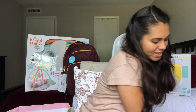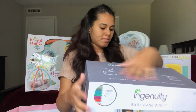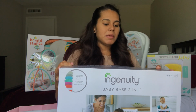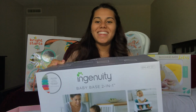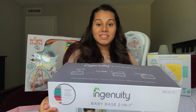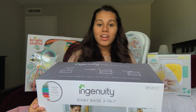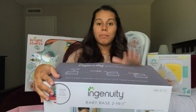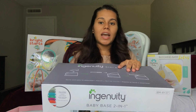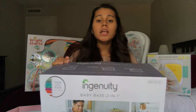Another thing that I got was the Ingenuity, what is this? Baby Base 2-in-1 seat. So this is a little big, but as you can see, it is a seat for baby, so that basically a high chair. She can just sit there, and once she starts sitting up, we can put her in here just to sit down and practice sitting up. Or once we start feeding her in a high chair, we can actually put this anywhere. We can put it on a chair, on the table, on the counter.